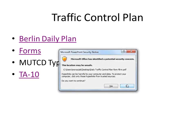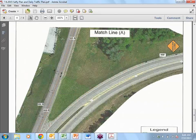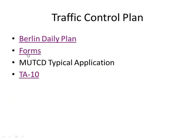For just basic forms, we can't always use that nice software. We have these forms set up in the safety room, if I can find them.